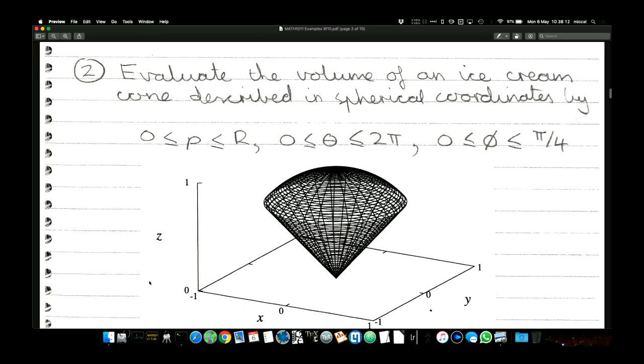So basically, the top cap is a sphere of radius r. Right, so that's the upper bit. So you can imagine rho in this case, the radius of the sphere, just runs from 0 to r. I want the whole sphere, so theta is the polar angle that goes like this. Right, so I want the whole cone, so theta goes from 0 to 2 pi. The way I've set this up, this is a cone that's got a 45-degree angle. So if I imagine phi, sorry, from the positive z-axis drops down, right, that's the cone bit.